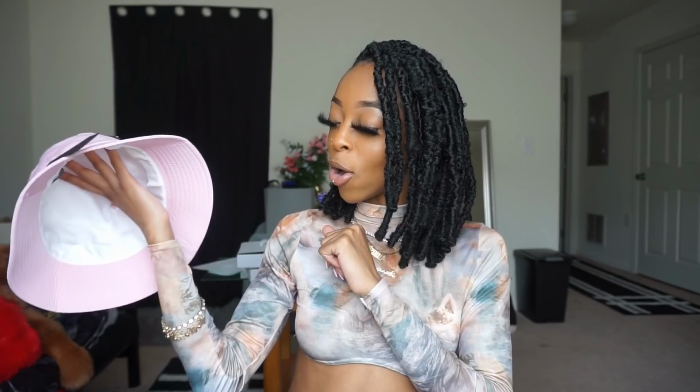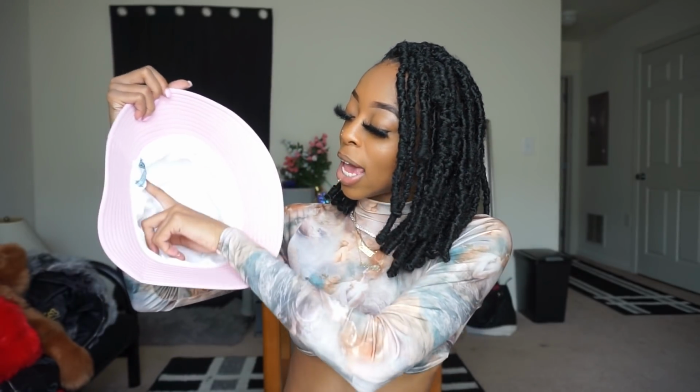And I also got the same exact hat in this pretty blush pink color, y'all. How cute is this? It's so cute. This is how the inside looks, and it has the little Prada tags, so cute. Look at that Prada baby.